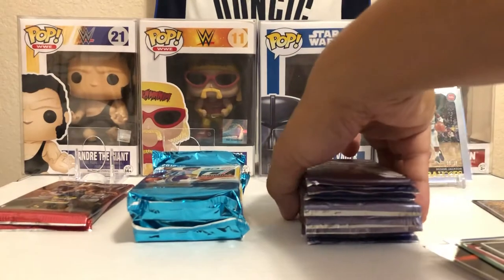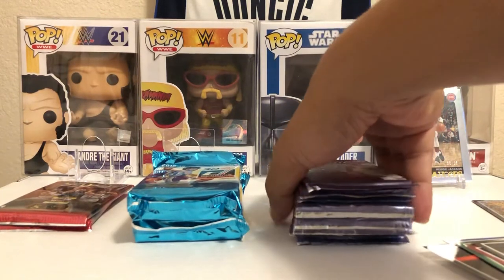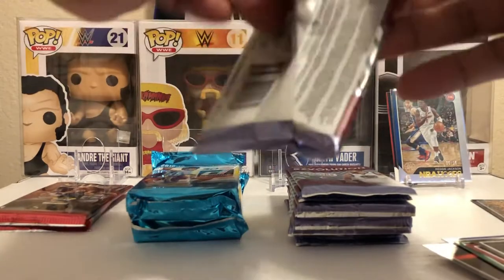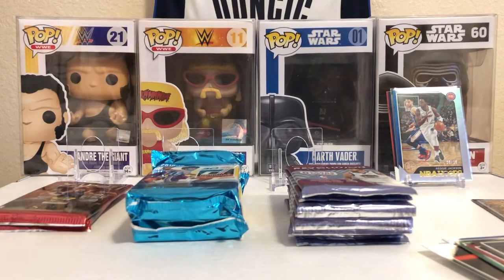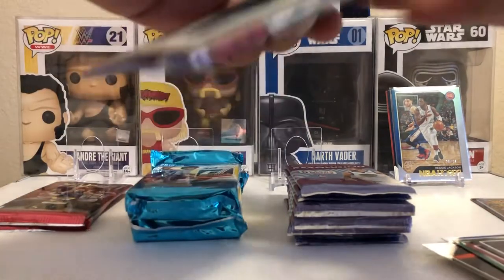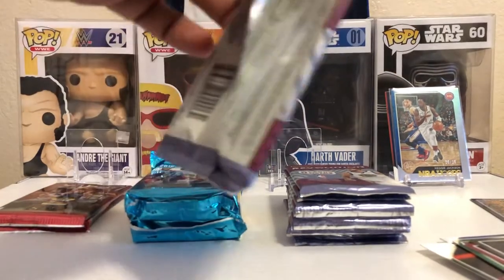All right, Revolution. It's gonna be a long one because there's a lot of packs. So we may or may not get an auto, but hopefully we get some low number goodness, maybe a Galactic, maybe some Luka cards in there. Why not, right? Okay. I need the knife here because for some reason I can't open this pack.